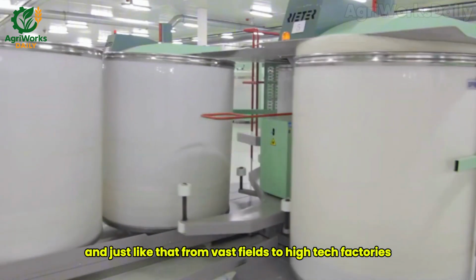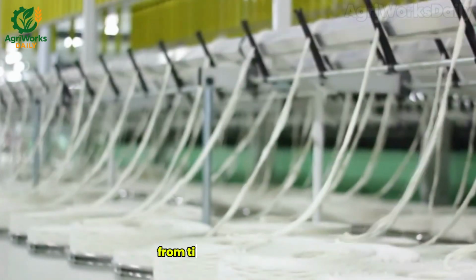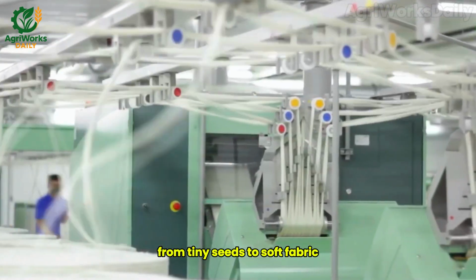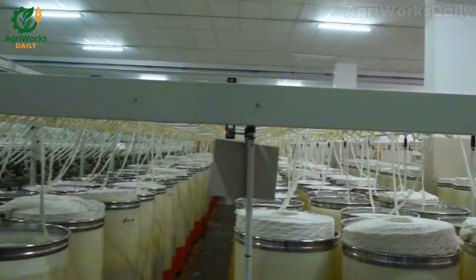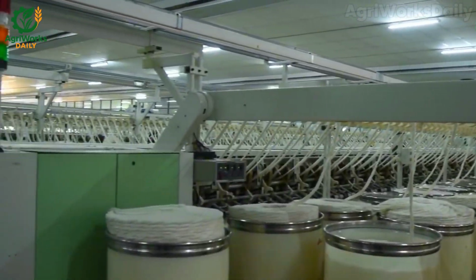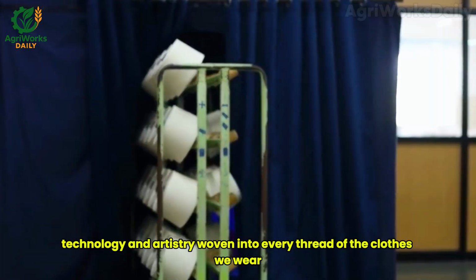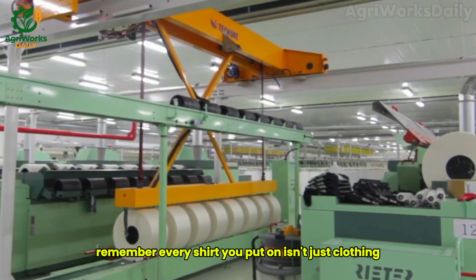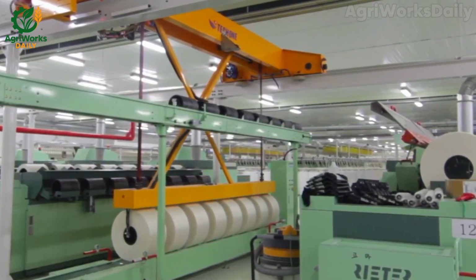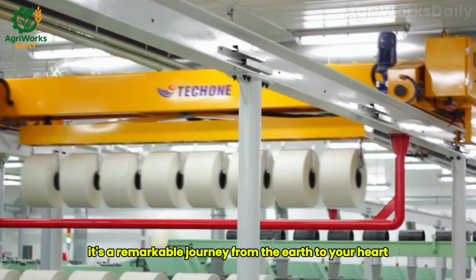And just like that, from vast fields to high-tech factories, from tiny seeds to soft fabric, the journey of cotton is complete. A story of dedication, technology, and artistry woven into every thread of the clothes we wear. Remember, every shirt you put on isn't just clothing, it's a remarkable journey, from the earth to your heart.